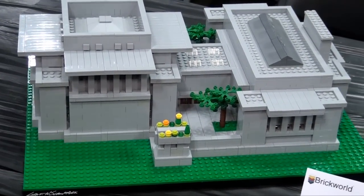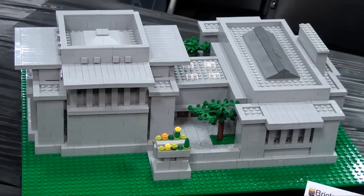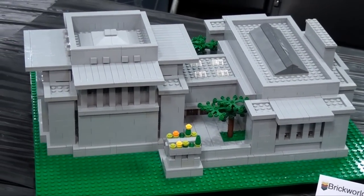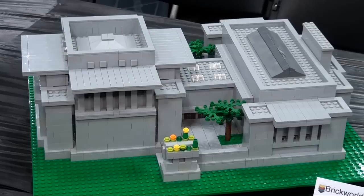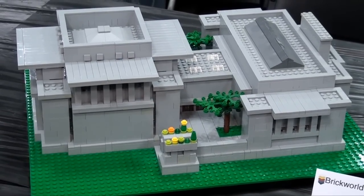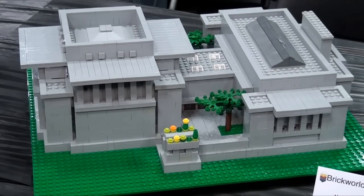I myself have walked past it in Oak Park once or twice before, but the build is interesting in the fact that it uses only light bluish gray as the color of choice. And the building itself in real life features many, many numerous colors. So a really wonderful build and a really thoughtful architectural model.